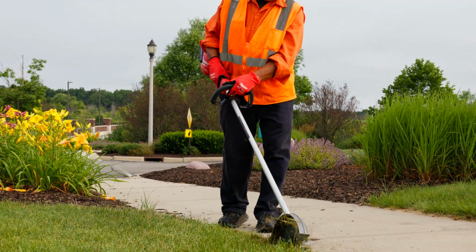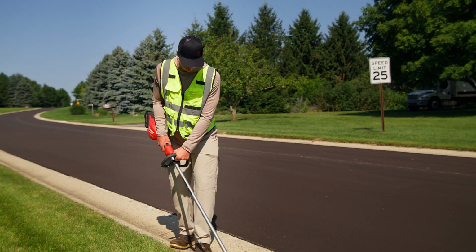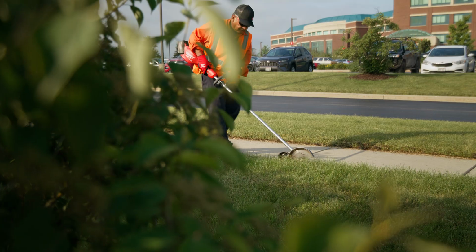Edging is important because it provides finishing touches on a property. As you go up in quality level, those minute details are super important to a customer, and that's what they're paying for. It has great power.